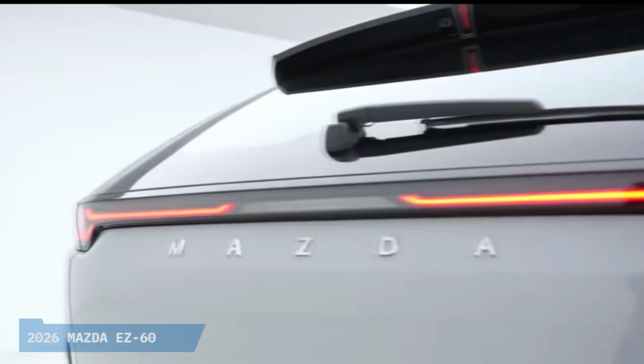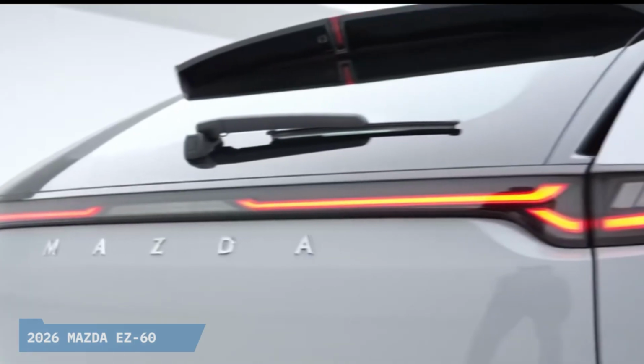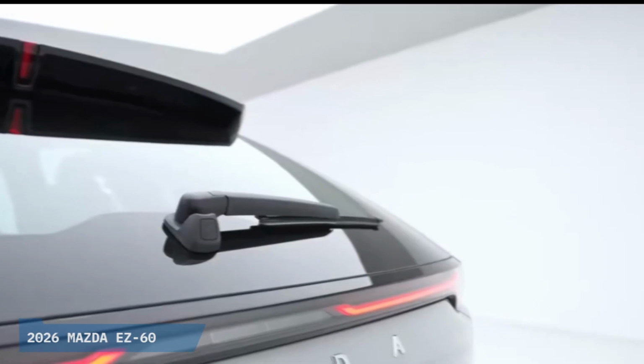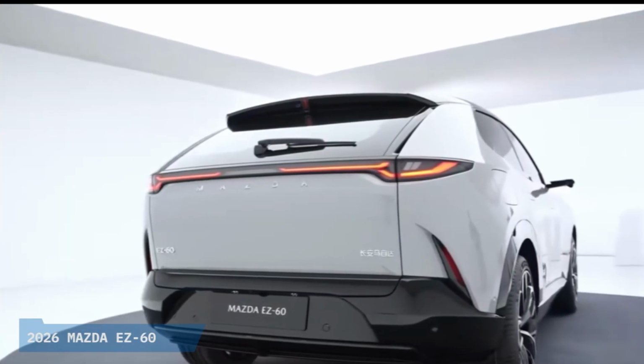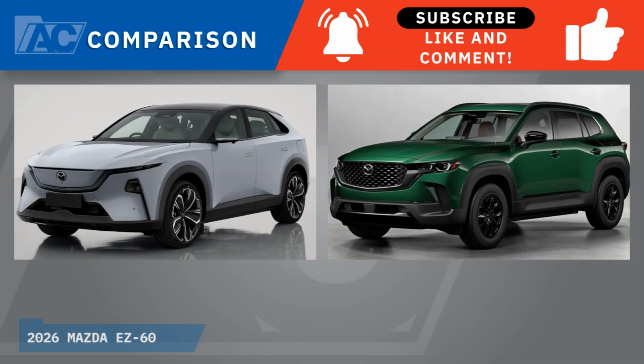It is very tall and has very narrow taillights, which are flush with the base of the glass. The hood is very smooth and has a built-in spoiler at the top, and the bumpers feature a large black frame at the bottom, completing the car's beautiful exterior design. Compare it here with its sibling, the CX-50, and notice the new car's much more modern lines.